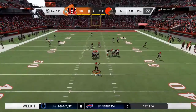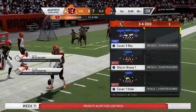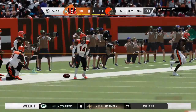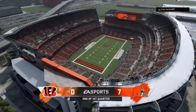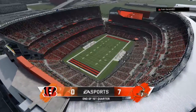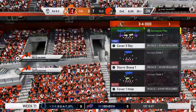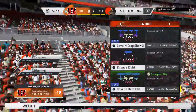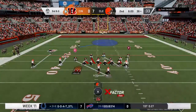On 2nd and 12, Bridgewater. He's got it complete to Stephon Diggs. 6 yards is the pickup, and that'll lead to a 3rd down. They had the catch on 2nd down, but it didn't help at all, and now they're looking at 3rd down here. They'll need to get it to the 30 for a first. This is 3rd down.